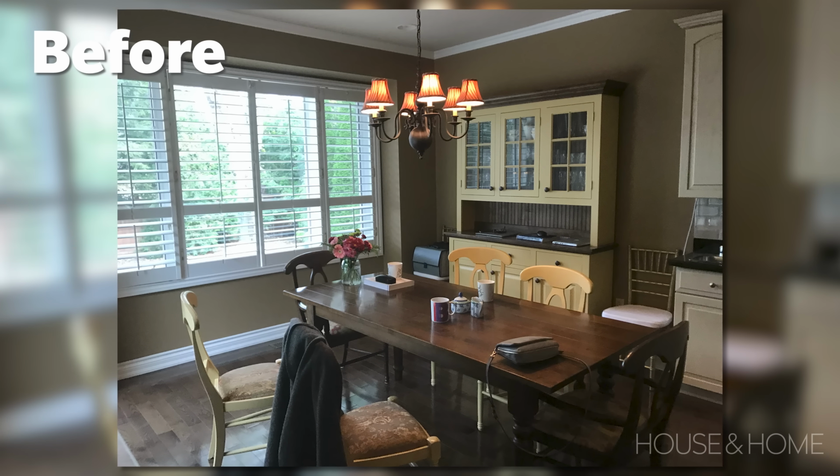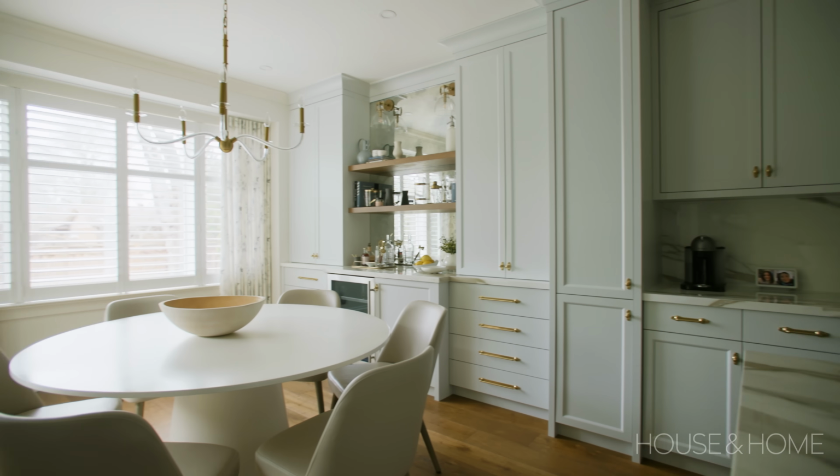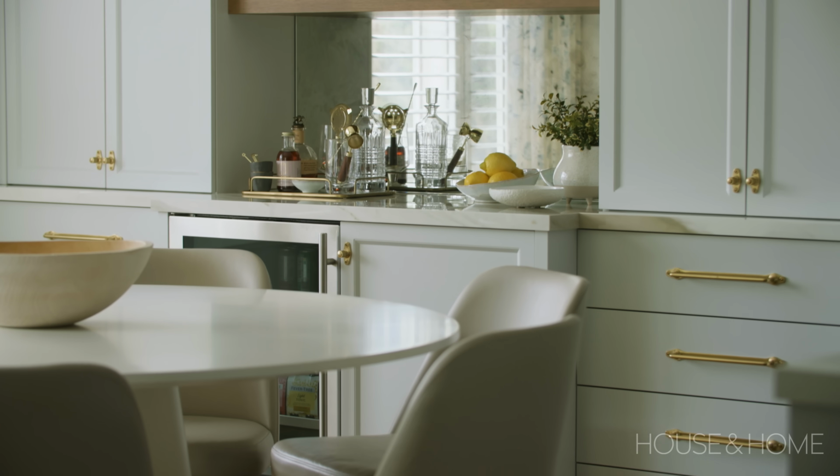I love doing a round table in breakfast rooms. I just think that it is more intimate. I think that it's a great place for families to gather for breakfast. And it just feels nice to have a curved feature with all of the rectangles that inevitably happen in a kitchen.